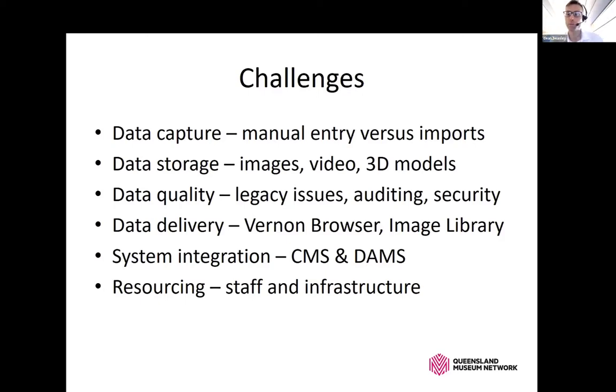Data storage, probably a growing problem for everyone in the museum space. We just have loads of data, images, a growing number of 3D models and video as well, and where to store it. Does it go into our CMS? Does it go into our DAMS? Or does it go into our electronic file management system? I try to encourage staff to store all their relevant specimen information in Vernon, but I'm aware that, for example, a lot of our DNA sequence data may only be on GenBank or on external hard drives, so there lies an issue for the next molecular scientists who come along wondering where all the raw data is for sequencing that's been done on museum specimens.